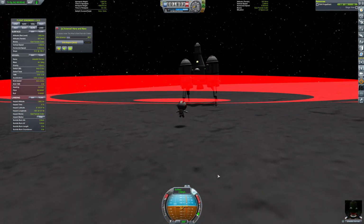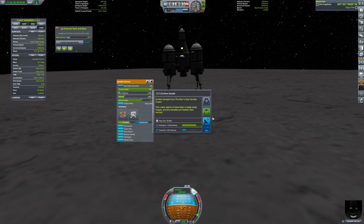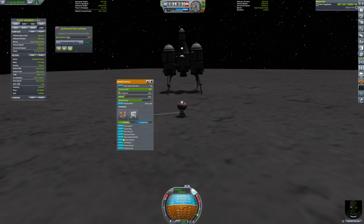Okay, anyway, enough about Jeb. So he already took one surface sample. Let's go ahead and grab another one because they do stack up a little bit. He can do another EVA report, and he's going to plant a flag.